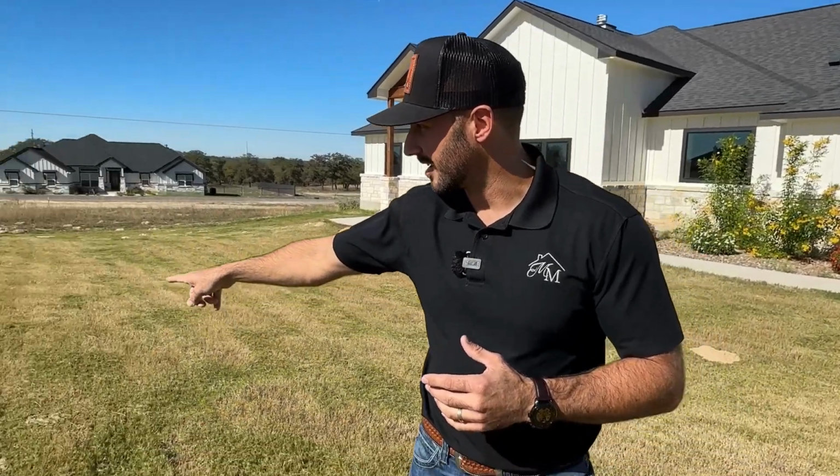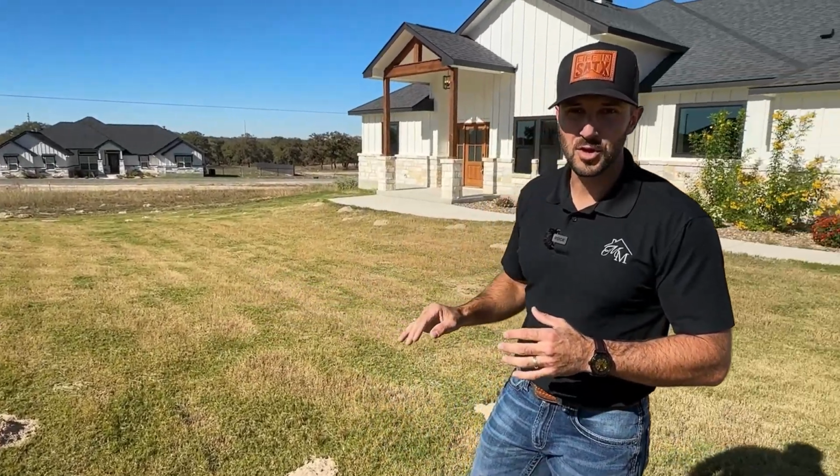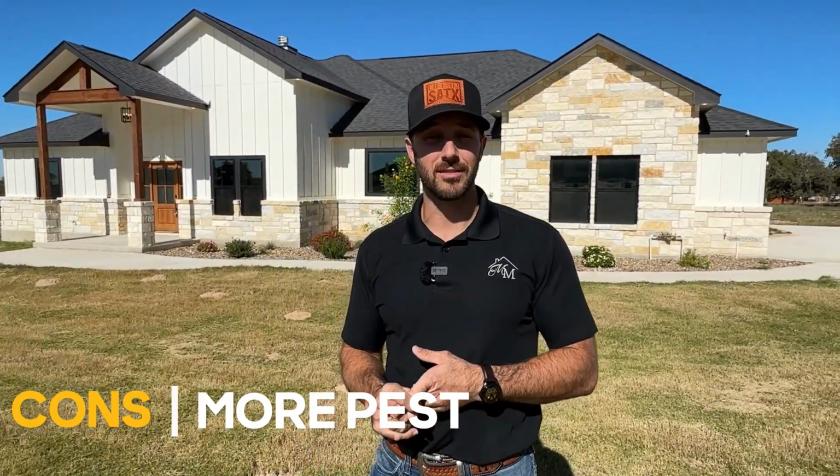Some of these new builders will put that stuff in with their packages. But to get it overall manicured, and especially to maintain the weeds and everything that come with raw land, it may take a little bit of time. In addition to that, as you can see, some of these little dirt mounds around here, those aren't ants, that is gophers. So you're going to have pests and wildlife and all kinds of stuff when you're living out in the country, right? You're going to have ants, gophers, raccoons, possums, whatever else coming up on your back porch.